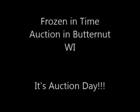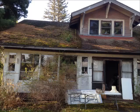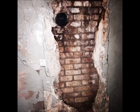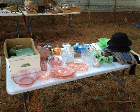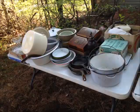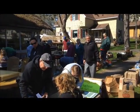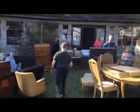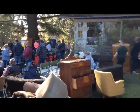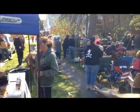It's auction day, May 7th, 2016 in Butternut, Wisconsin. This once beautiful home now has trees growing out of the roof, and there are many other issues, including loss of plaster, and we dragged many, many items out of the home the morning of the auction. We had live bidders from five different states in our little town in northern Wisconsin. It's vacation land too, and it was opening day of fishing season. It was a very active crowd.